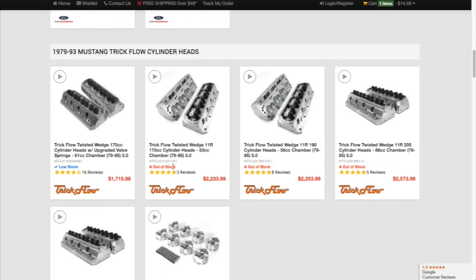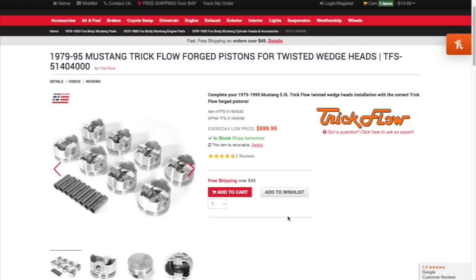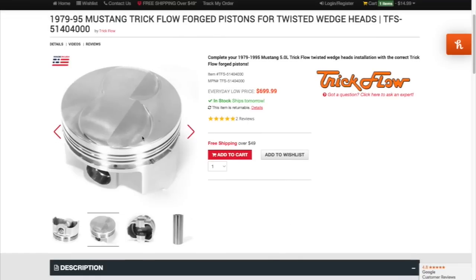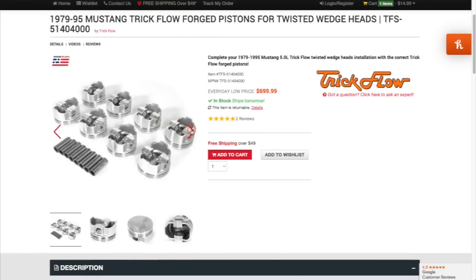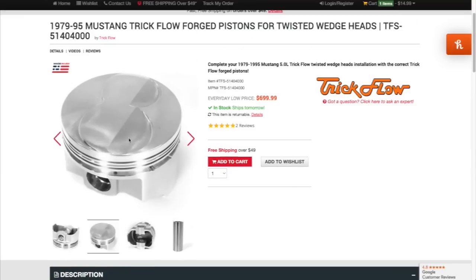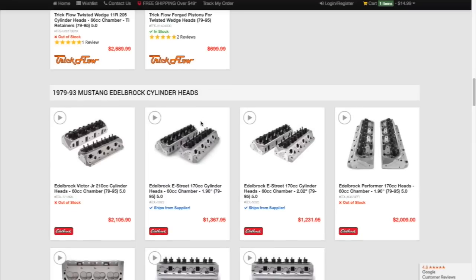The Trick Flow 11R 170s are out of stock. The Trick Flows seem to always be out of stock. I don't know what the deal is there. So I want to talk about this for a second. With these pistons, you can run whatever cam you want to run, especially with a Trick Flow head. These are specifically designed for the Trick Flow head. So for me, this would be a really good option if I ever do, say, another engine build, just to go with a set of these. I really like those.